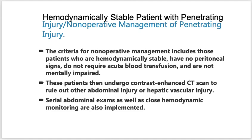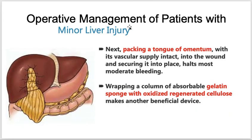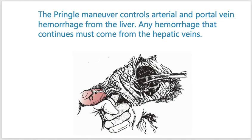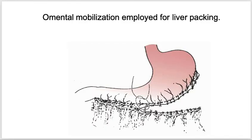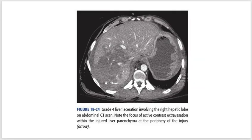One of the techniques used is packing by omentum. On the lacerated side, they put a patch of the omentum and then put sutures on that. This is manual compression of the major liver injury to stop the bleeding. Pringle's maneuver. Hepatotomy. Omental mobilization employed for liver packing. This is the tamponade effect, which can be done by Blakemore tube or Foley's tube, right?